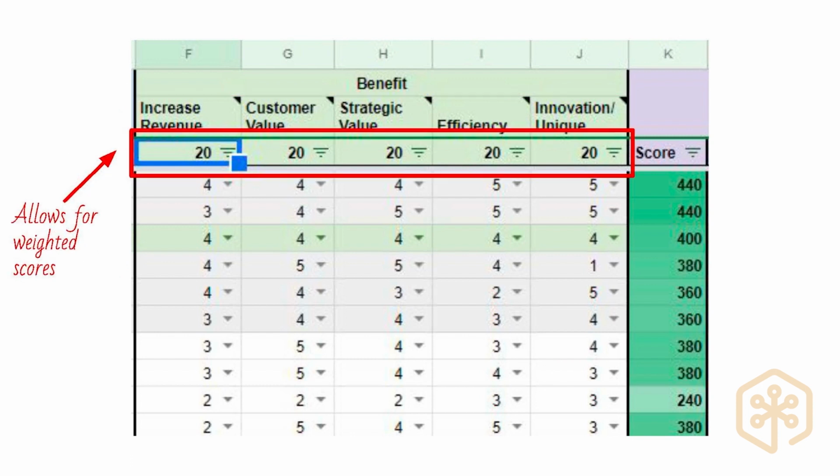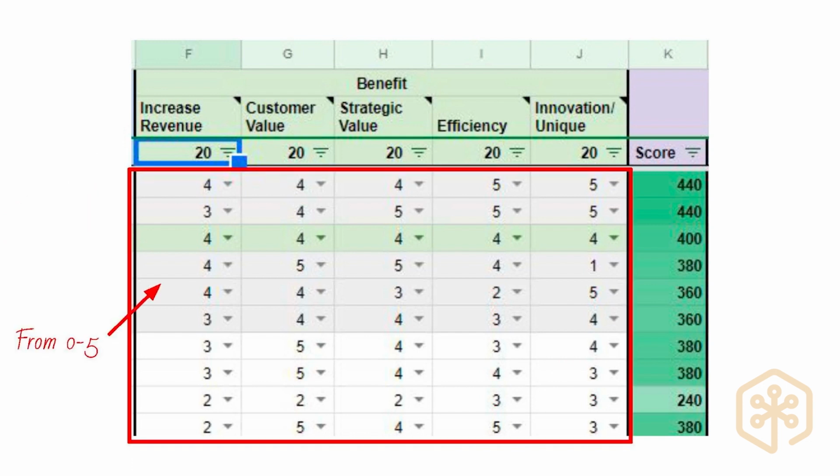Now, next up, the next line is basically to make it a weighted decision. So if at one point you're like, we want to do a sprint to make our product more efficient, instead of having all of this weighted equally, we could put a higher note on efficiency, and it would immediately bring up the features that would improve the efficiency of our product. And then just give it a note from 0 to 5.